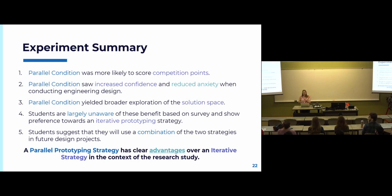I'll go. How different were the solutions out of the groups if you look at them from a solution perspective? Did the iterative groups and the parallel groups come up with drastically different ideas? Did the parallel ones overlap in terms of function structure with the iterative? How different were they? I honestly can't answer the question because I rated them all, but I don't know which one was which.